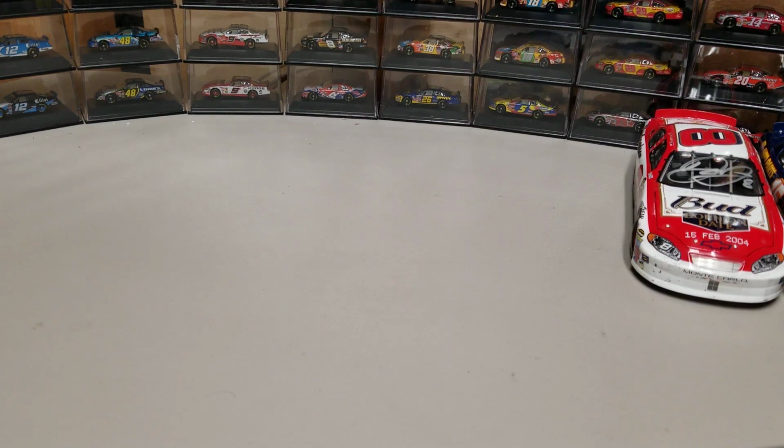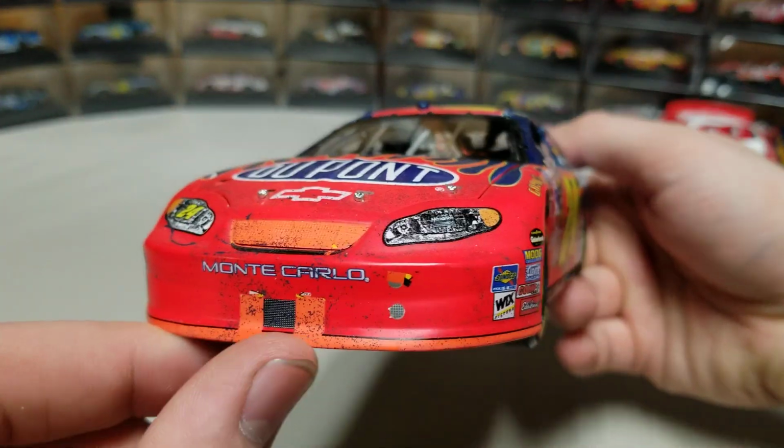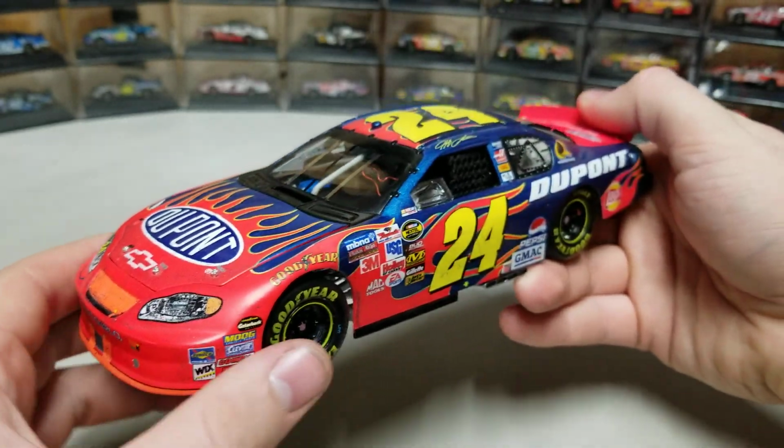2005, we're going to go to another, in my opinion, the greatest of all time in terms of modern NASCAR, and that is Jeff Gordon. So this car has got the tape on the grille there. You can see it's all taped up as well. Nothing changed different from those 04 to 05.